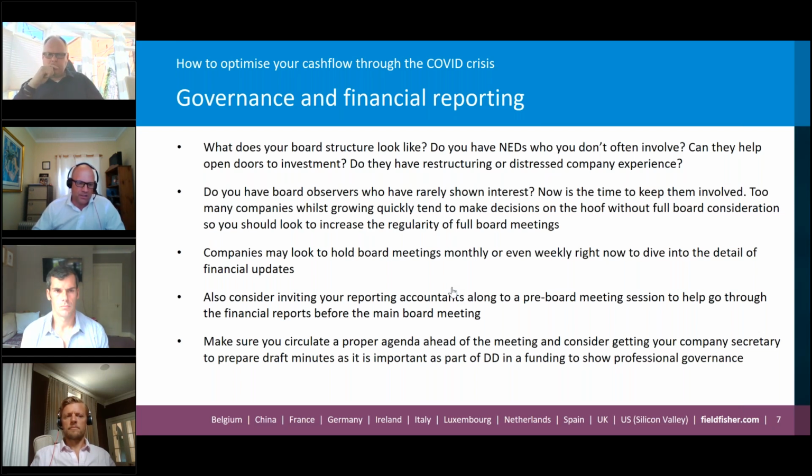We know that clients are being asked to produce far more financial data for their various stakeholders. There's a lot more scrutiny and a lot more regularity of scrutiny, I think. With board observers, you may find that those board observers have rarely shown any interest in the past. They will come along to the formal board meetings where we as the lawyers have circulated board minutes and asked people to come along to make a particular decision. But our experience is that it's relatively rare that they'll turn up on the allotted number of board meetings that companies agree to have in their shareholders agreement.